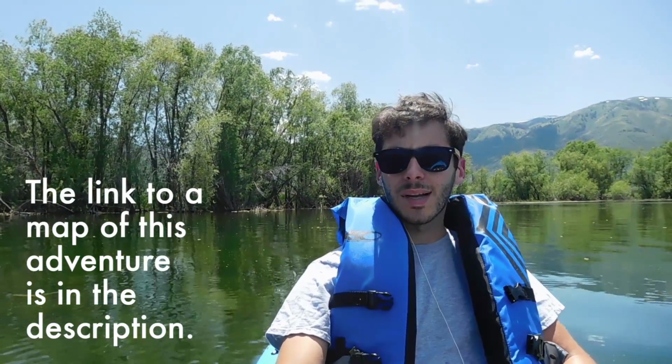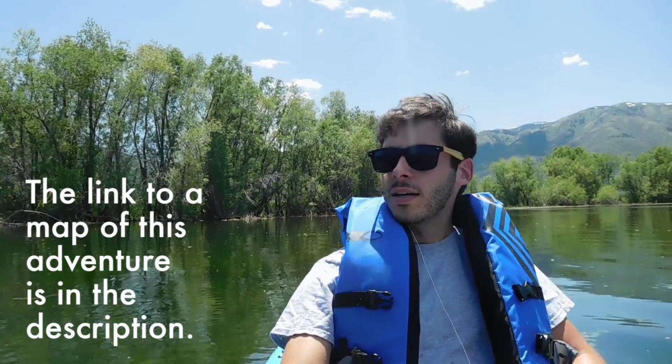So I'm on a little overnight camping trip right now. I'm on Manaway Reservoir, which is a reservoir about half an hour from where I live. I was going to test out a little inflatable boat here, but got a hole in it right as I was getting into it, so I've pulled out the kayak.